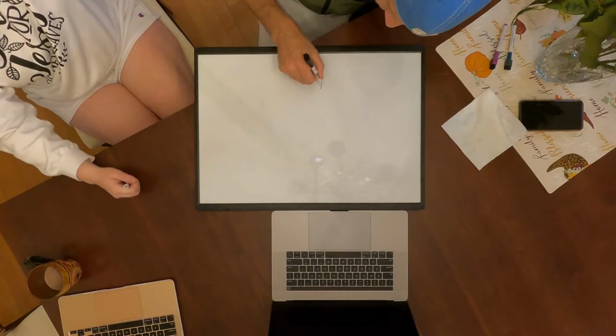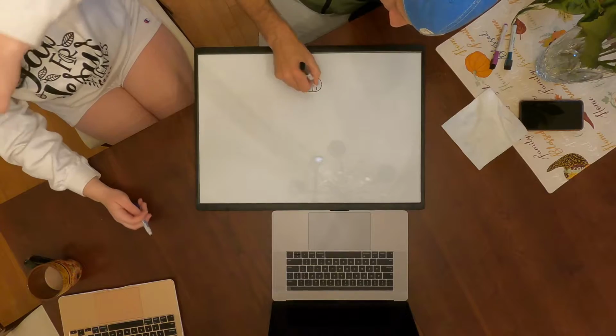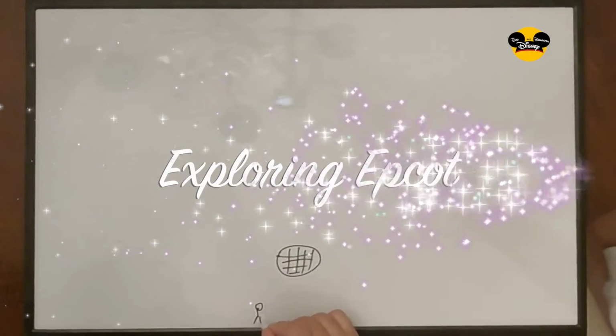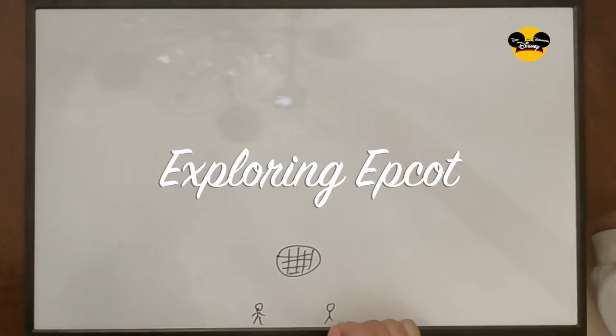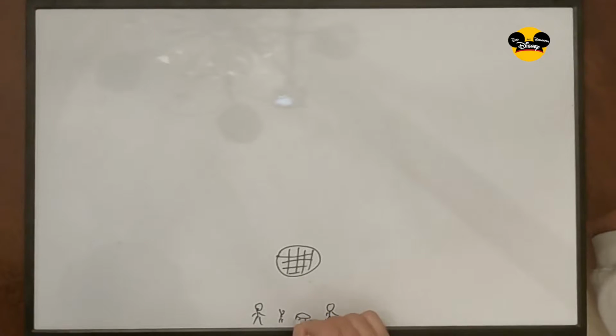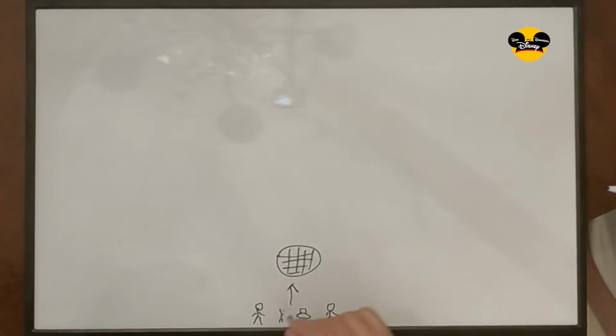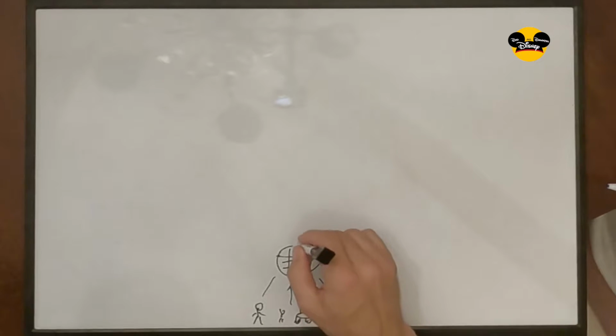So Epcot. Let's start with Spaceship Earth. You come into the parking lot. These are the families. Little kids, yay! Little stroller, yay! And you're going into Epcot, and then you come into, what do they call this area? This whole big area here, the center. Epcot Center. Okay, so you walk into there.